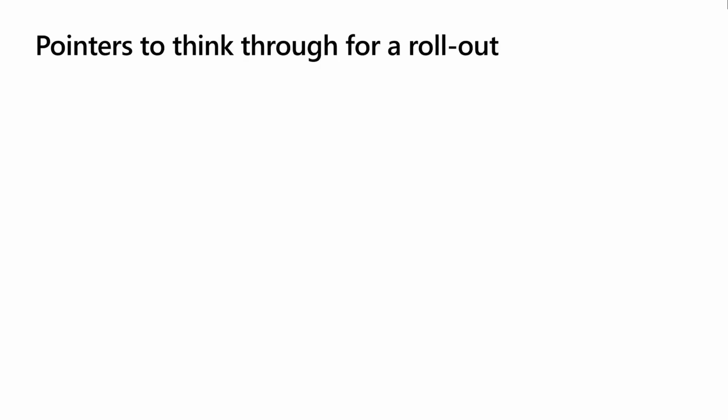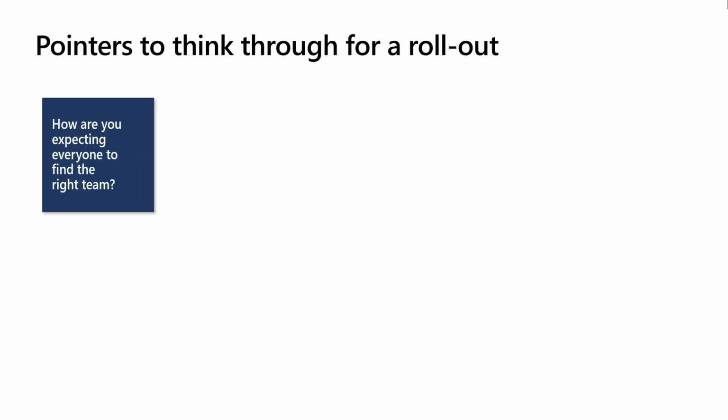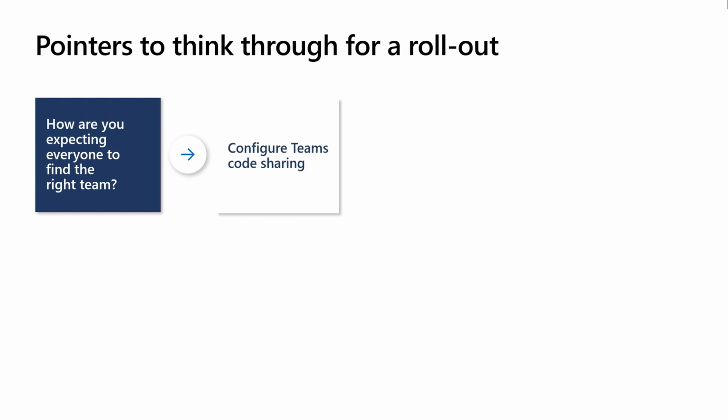Finally, let's talk through some pointers for how to have a successful rollout to your first-line workers. The first big question is, how are you expecting everyone to find the right teams, especially if you're in a bring your own device scenario? Well, similar to the experience of WhatsApp and the consumer applications that your first-line workforce may already be familiar with, managers configure a team's code sharing so they can facilitate the intro of new members. It's a great way to get the people into the right teams.